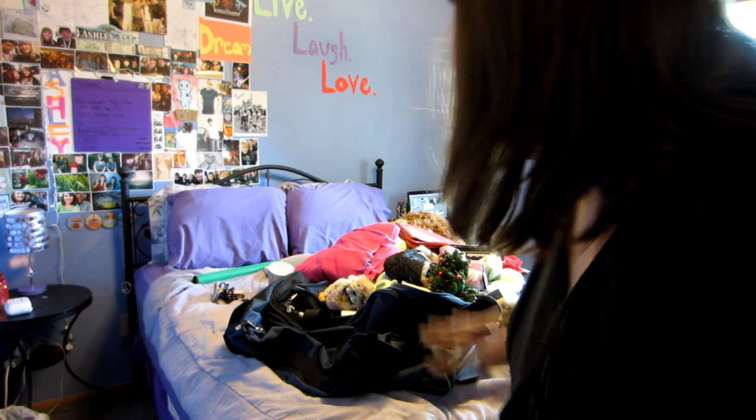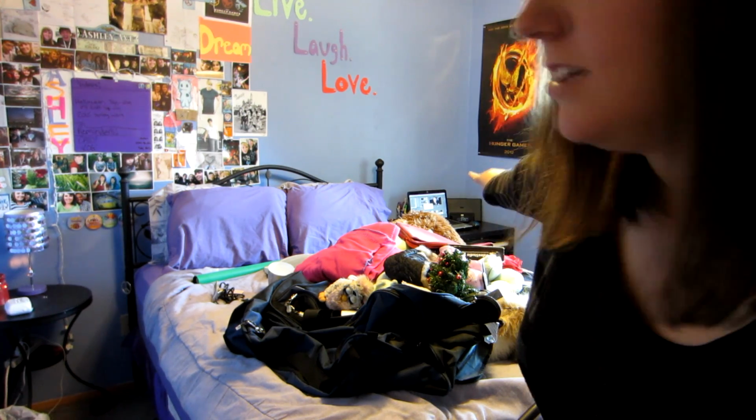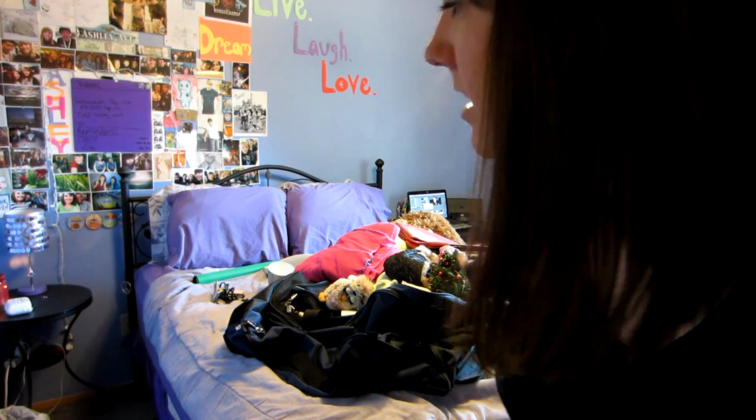So I have my desk over there, and now it's time to make my bed look better and get rid of all this crap on top. So more time lapse, here we go.